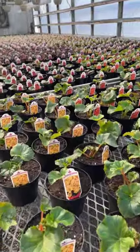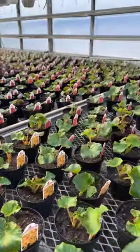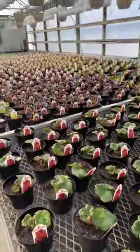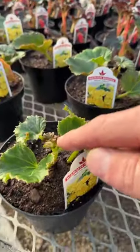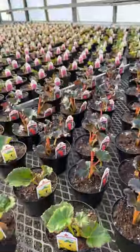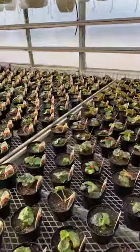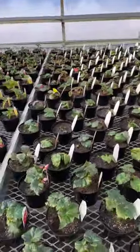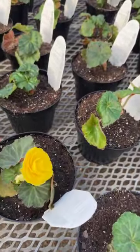And now we get into begonias, tuberous begonias. Let's see if we can find any peaks of color. I haven't seen too much yet. This is the fun time where everything is just setting buds. You can see just a little bit, just some buds there. Oh, I see some color over here. So our first little peaks of color on some tuberous begonias.